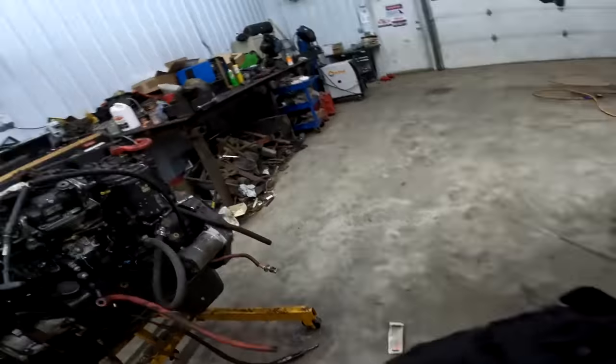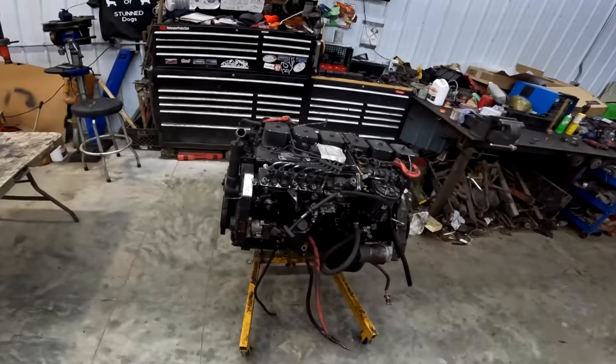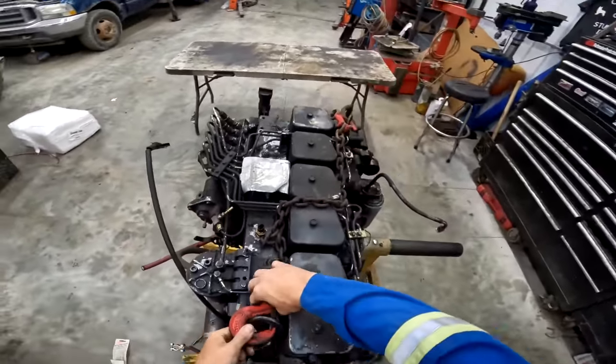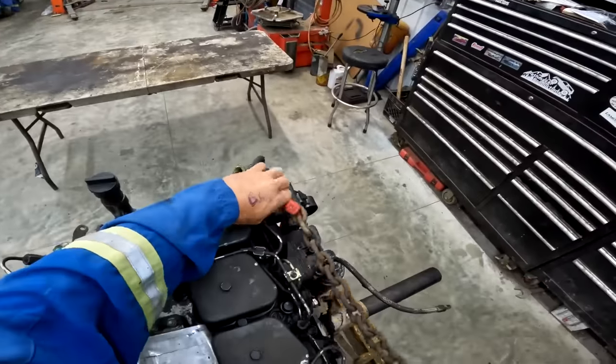All right, so we're back in the shop, fiddling around with the dirty old 12 valve. It's been a couple weeks since I fiddled with it, but since then I washed it. Well, kind of. I did my best job of washing it. And let me tell you, it's still really dirty, but it's 100 times better than it was.